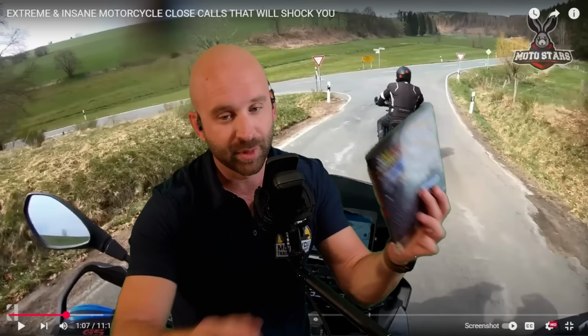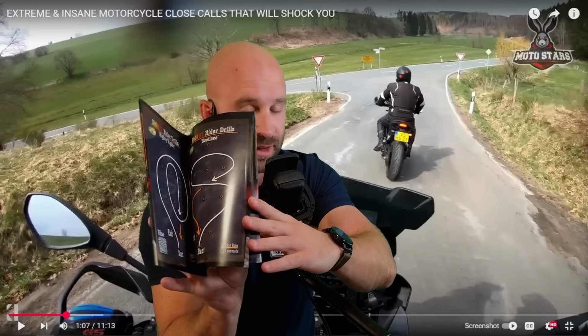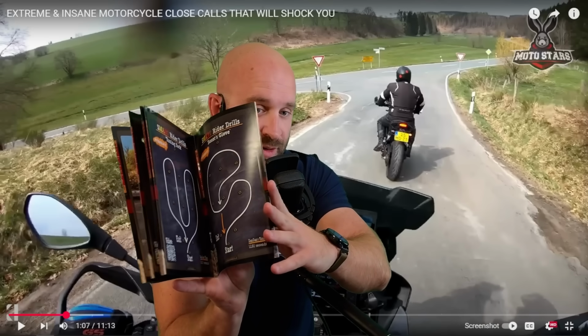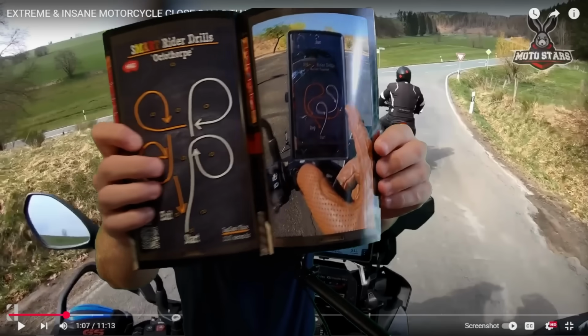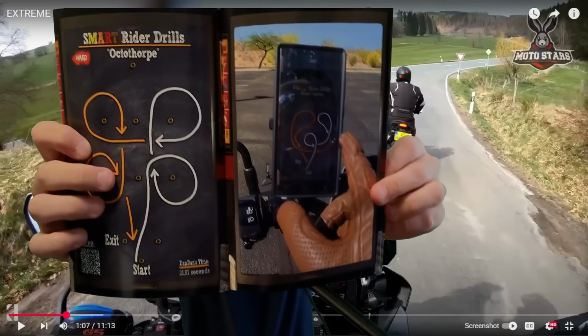Another thing you could do is practice Smart Rider drills. Use the throttle and friction zone and rear brake on some of these sharper turns, especially like some of these. So that's what it looks like. You can put it on your phone.